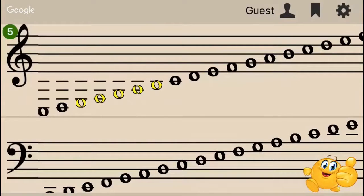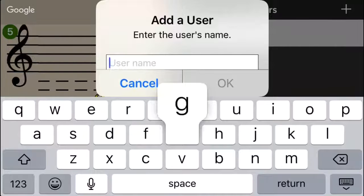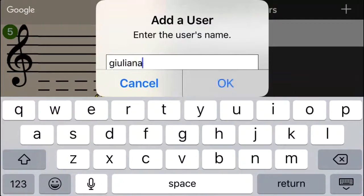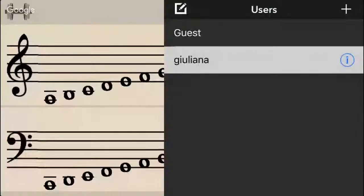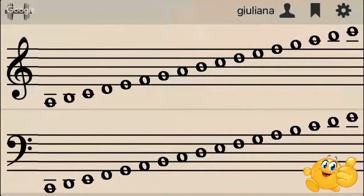And one other really neat new feature that we have in Flashnote Derby is the ability to set up multiple user accounts. And on my phone here, I don't have any set up, but you could add some. I'll pretend my daughter needs some work on our notes, which she definitely does. So I'll put her in there. And that way it will track the progress.